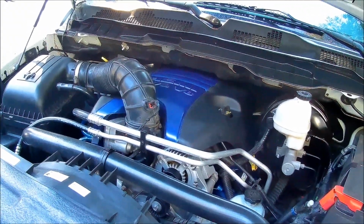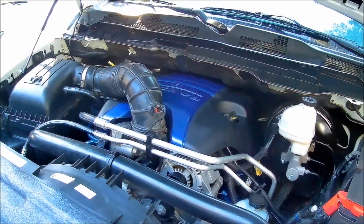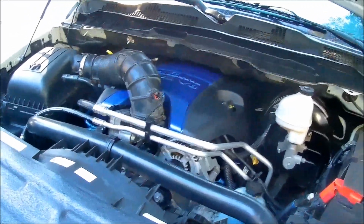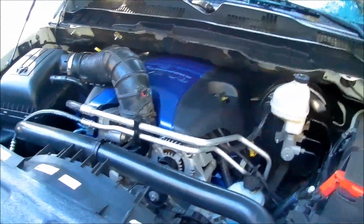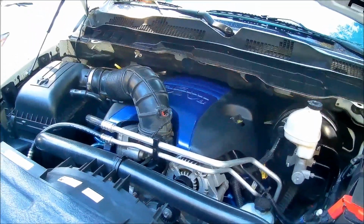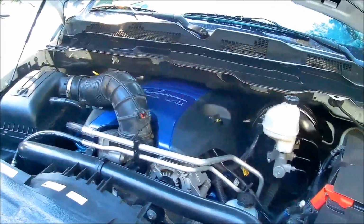So I ended up having a cylinder 5 misfire, and started investigating. Of course, started with all the normal stuff: changed the coil pack, changed the spark plugs, checked for things like that, did a compression test and all that good stuff. But when you have a destroyed lifter and a dead camshaft, you can still have good compression in that cylinder.